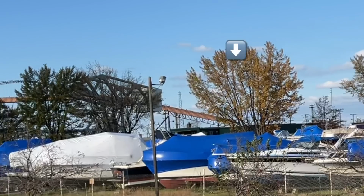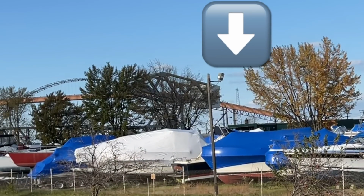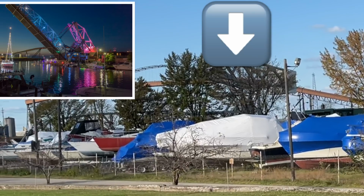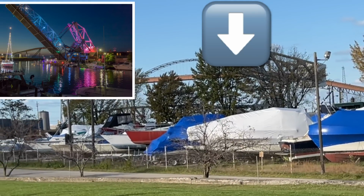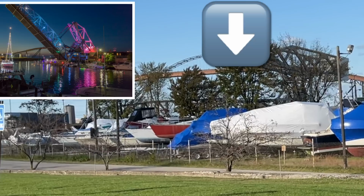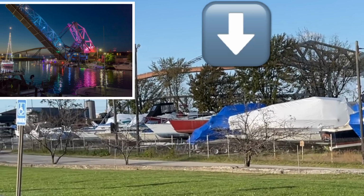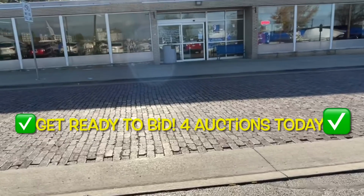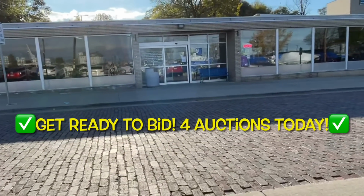My Goodwill sits right in the historical part of the harbor in my town. See where my arrow's pointing? That is the historical lift bridge. And since you can't see it because of the trees, I've inserted a picture in the top left-hand corner so you can see what it looks like all lit up at night. Check out this original brick road.